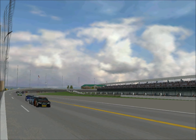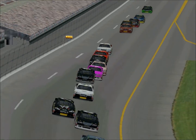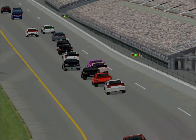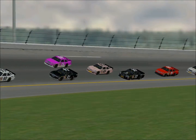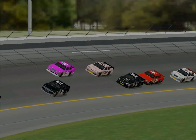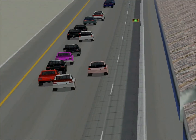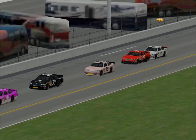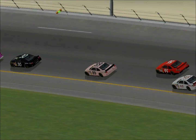Now Brandon finally gets back down to the bottom. Now the 89 is the bubble car. Well, Brandon trying to move her up the hill there a little bit. And he gets by, so Brandon's back in the race. Megan's out of the race for now.